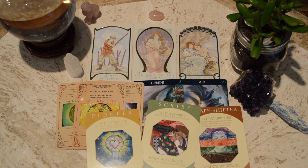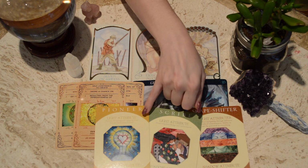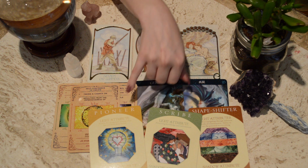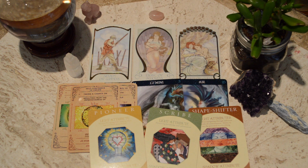I keep saying it, I'll say it one more time. This is a very, very intelligent child. And to further enforce that for me is our final card, which is Pioneer. The words on here being passion, for doing and creating what has not been done before.